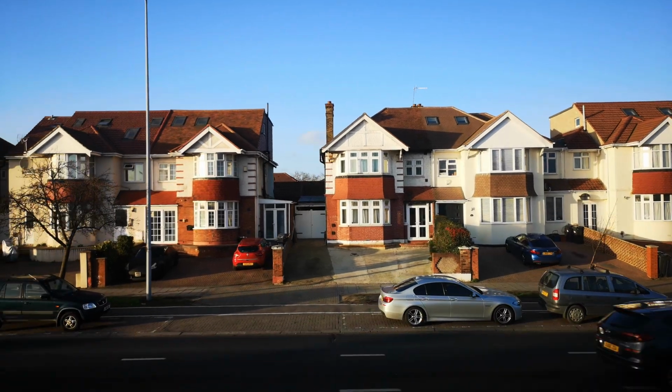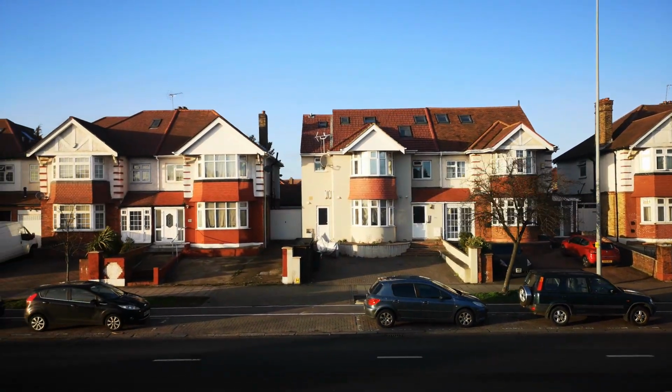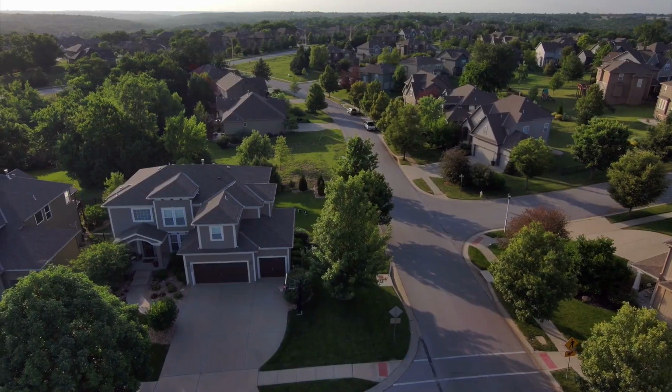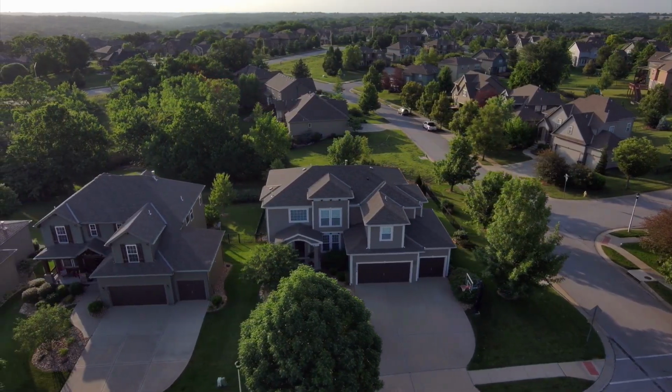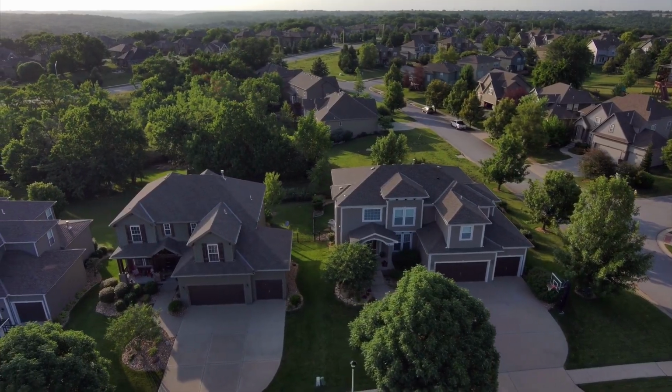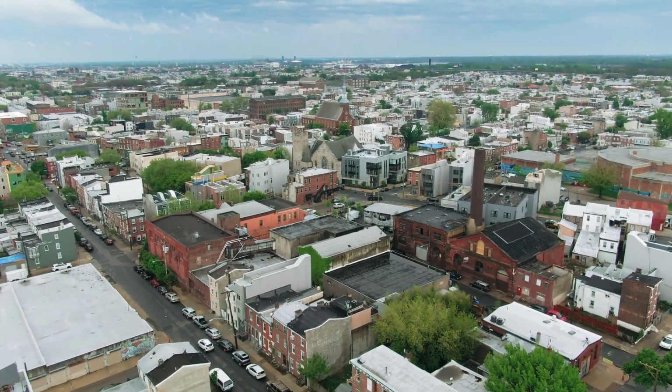REITs are a powerful tool. They offer large and consistent dividend yields, lower volatility, and accessibility. Whether you're chasing passive income, portfolio diversification, or want real estate exposure without the hassle of being a landlord. So if you're looking for an easy way to build wealth through real estate, REITs might be the perfect place to start.